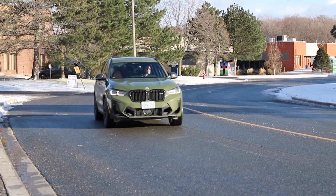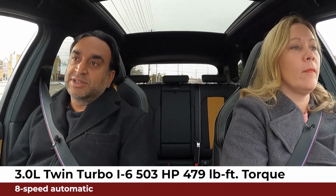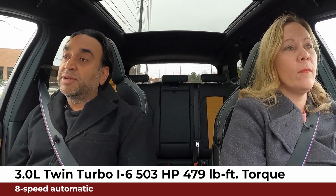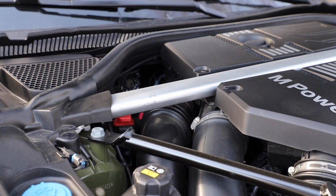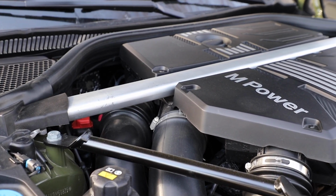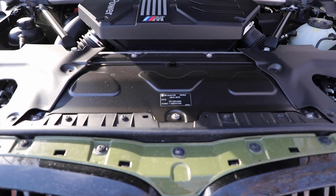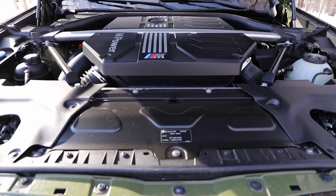highway. Do you wanna talk a little bit about what we've got under the hood here? Yeah, so it's the same engine as the M3 and M4, which is your 3-liter twin turbo inline six. So for this year, it's still the same 503 horsepower, but the torque has come up to 479 pound-feet, still the same 8-speed automatic transmission, and it's all-wheel drive. But if you configure yourself just right, you can get all the power to the rear wheels.